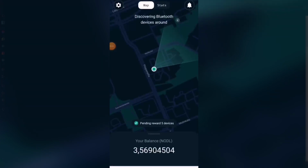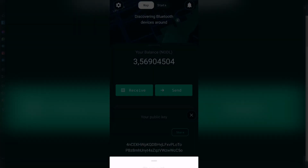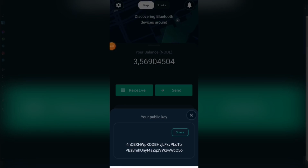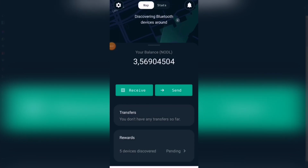So here is where I'm at right now, filming. And here I can see my balance, so I can receive Nodle. If the developers are watching, this is where you need to send all your money to me right now. Okay, a bit of feedback here: maybe add a QR code there as well. Here you can send. So I can already send this Nodle Cash to my friends, or they can send it to me. So this is serving as a bit of a base wallet.